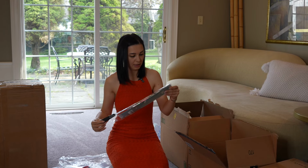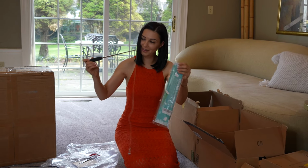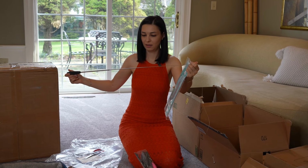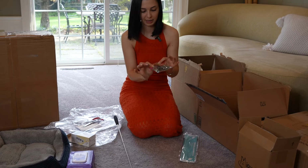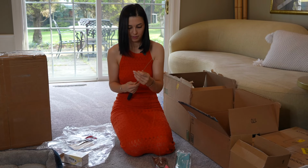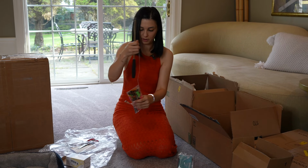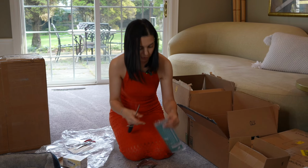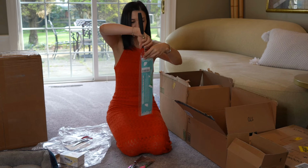This is a toy. Ta-da! Oh, you can make it long, that's why. Okay, and it's got different heads to trick the cat to play with. Obviously, I'm gonna upload some videos with the new family member playing with these things.